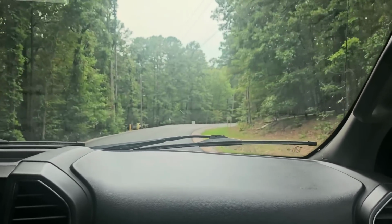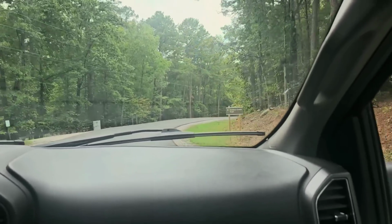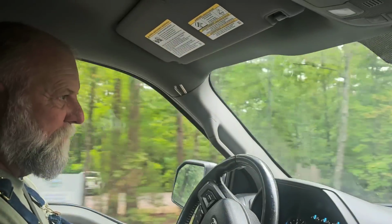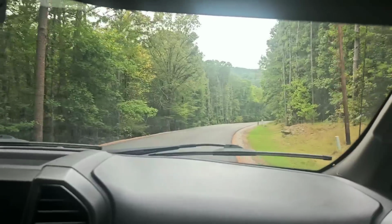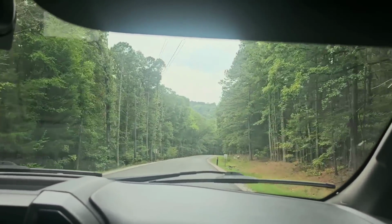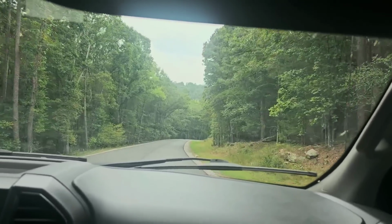We're on our way to the campgrounds. We're going to check it out and see if we can maybe find us another really neat place to stay when we're out camping. JFK Park and Campground, just this side of the Heber Springs Dam.